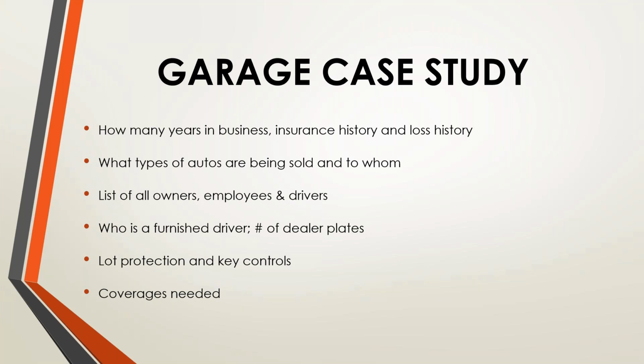The last case study we will review is a used auto dealership. The questions to ask the client are slightly different from what we discussed for repair shops. How long have they been in business? Do they have coverage? Any losses? What types of autos are being sold and to whom? For example, are they selling motorcycles, private passenger vehicles, heavy trucks, or RVs? Are they selling to the general public, to other dealerships, or trying to find a specific vehicle for their client?